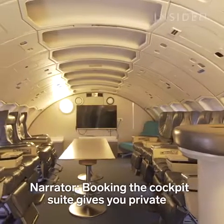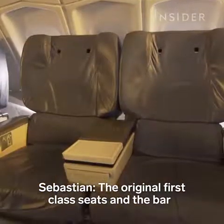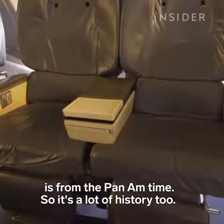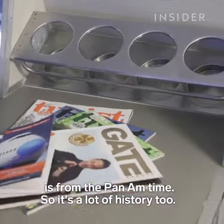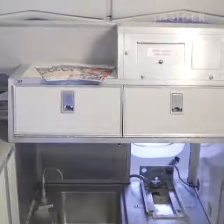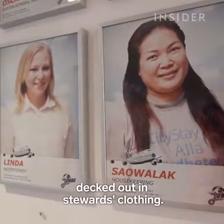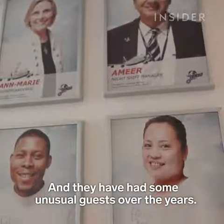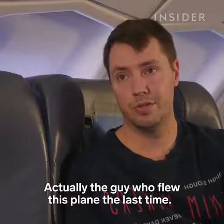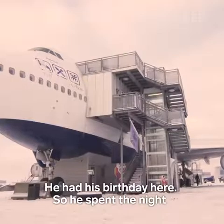Booking the cockpit suite gives you private access to the VIP lounge. The original first class seats and the bar are from the Pan Am time, so it's a lot of history too. Nice old airplane seats as well. The hotel staff serve as cabin crew decked out in the steward's clothing, and they've had some unusual guests over the years. Actually, the guy who flew this plane the last time had his birthday here, so he spent the night in the flight deck.